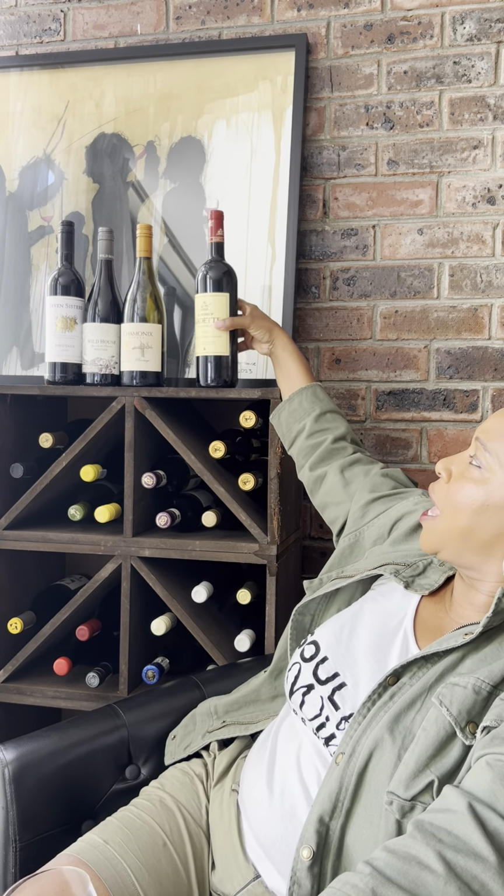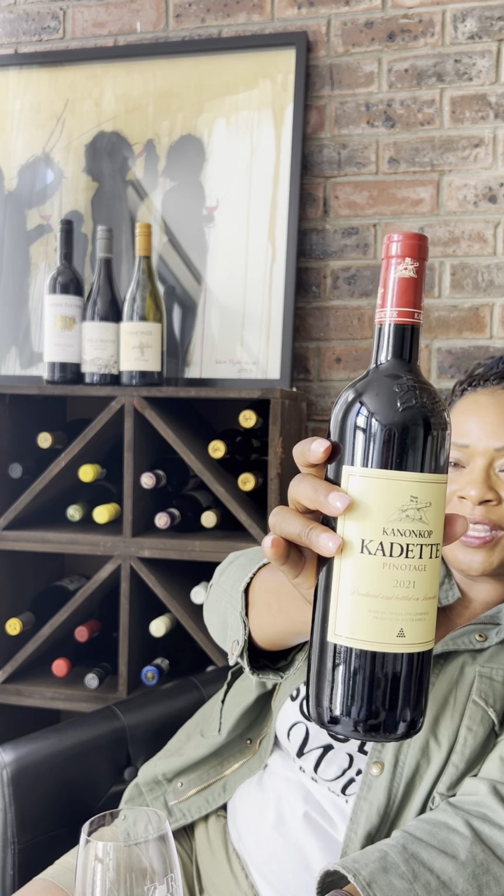Okay, so I can't let you go without talking about Knoopkoop. Knoopkoop, when you think about PINOTAGE, is kind of like synonymous. They're one of the first producers to actually do PINOTAGE and to do PINOTAGE well. Here's what the bottle looks like. I haven't tried this particular vintage yet. This is a 2021 PINOTAGE from Knoopkoop. But yeah, if you're in the States and you just want a solid go-to PINOTAGE, I would say this is a brand to trust.